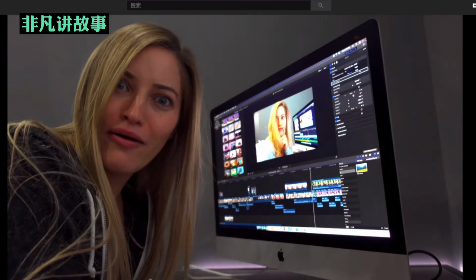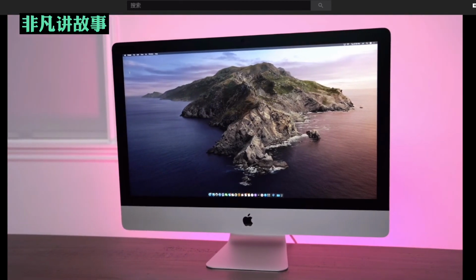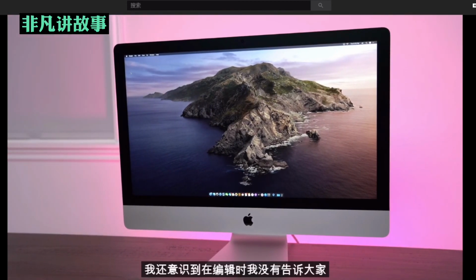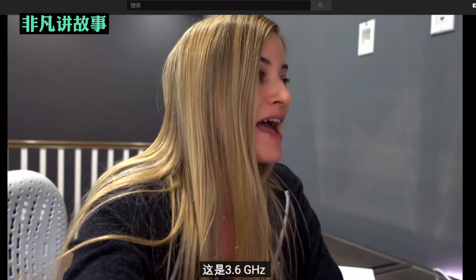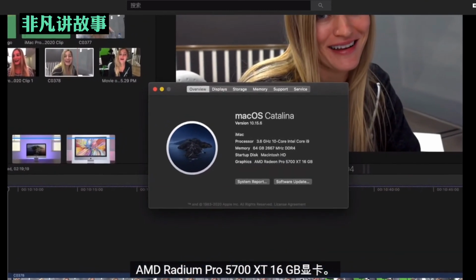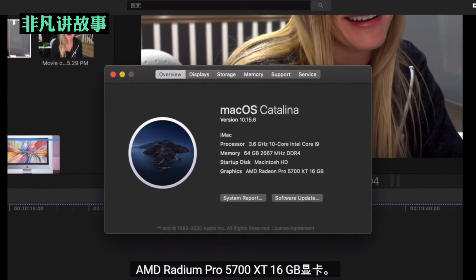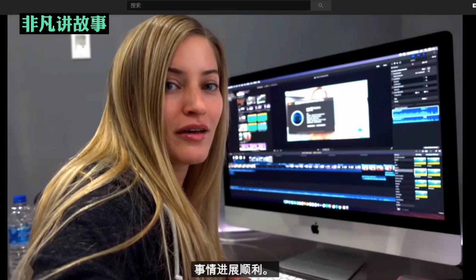Oh, wow, the device looks good. I also realized while editing that I didn't tell you guys the specs of this Mac. So this is the 3.6 gigahertz 10-core Intel Core i9. It has 64 gigs of RAM and it's running the AMD Radeon Pro 5700 XT 16 gigabyte graphics card. So this is a pretty solid iMac and things are going quite well.